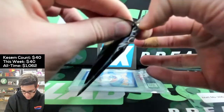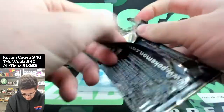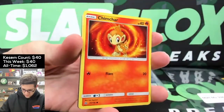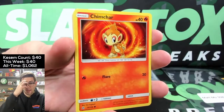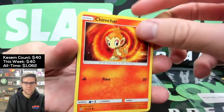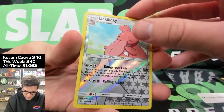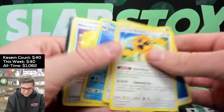All right, Ultra Prism. Lickitung. Chimchar, that is a dope-looking card. Holy cow, look at that Chimchar, guys. Imagine that in a holo, if they made one, which they didn't. But Chimchar, super sweet-looking card. Carnivine, reverse of Lickitung, and a Fan Rotom again. We got that one last time, or two times ago.